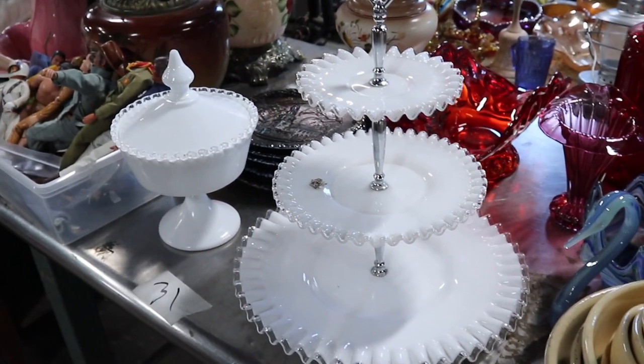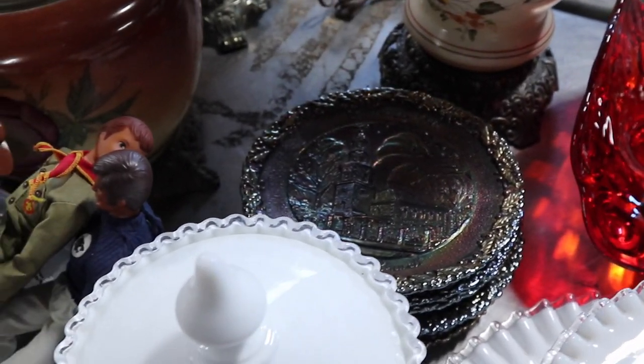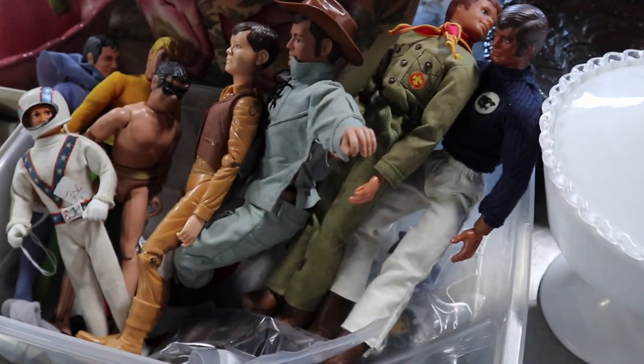Fenton tiered cake plate. This bowl is Fenton. These plates are Fenton. Bunch of character figures here.